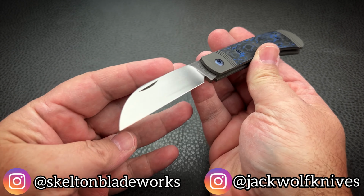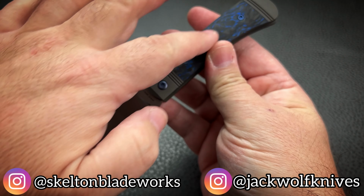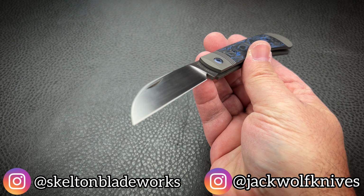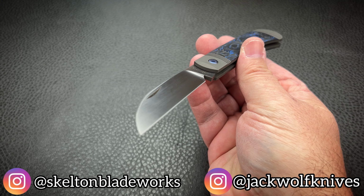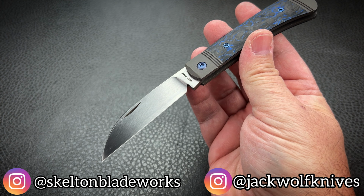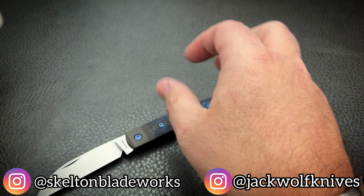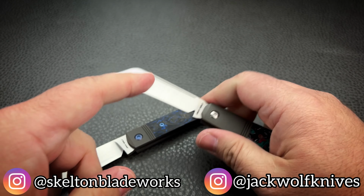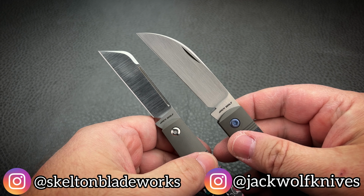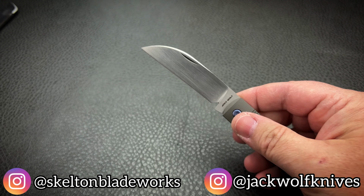Now, one of the interesting things about this particular execution, if you go for the blue, you don't get the belt satin on the blade. You get the beautiful hand rub satin, which makes it look a lot more like a handmade custom knife. Now, I have no opposition whatsoever to the belt satin blades, the vertical belt satin blades. But having a nice hand rub satin adds just a little bit of class, makes it a little bit fancier.